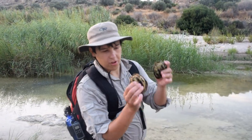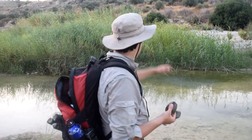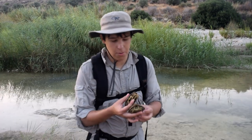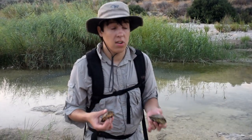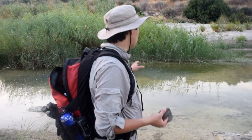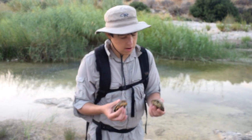So look, two more Spanish terrapins. They literally just swam out of the reeds behind me whilst I was in the water. It's a really good way that I've found to spot the terrapins and also any snakes and frogs around here, namely only viperine snakes, is by walking through the water. It's how I found almost 90% of the terrapins that I've seen.